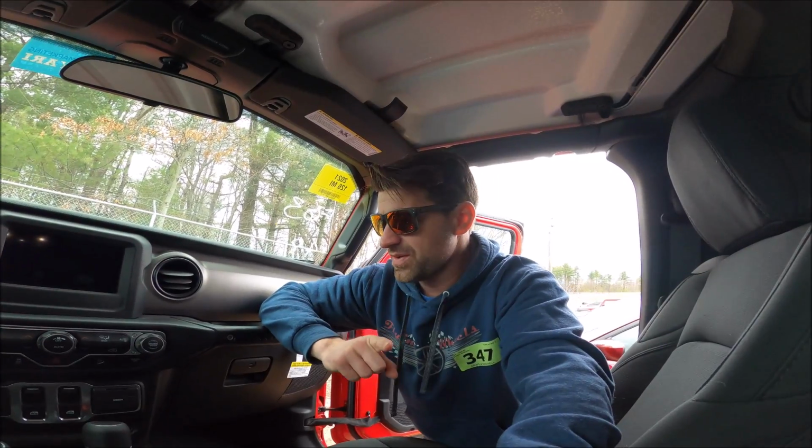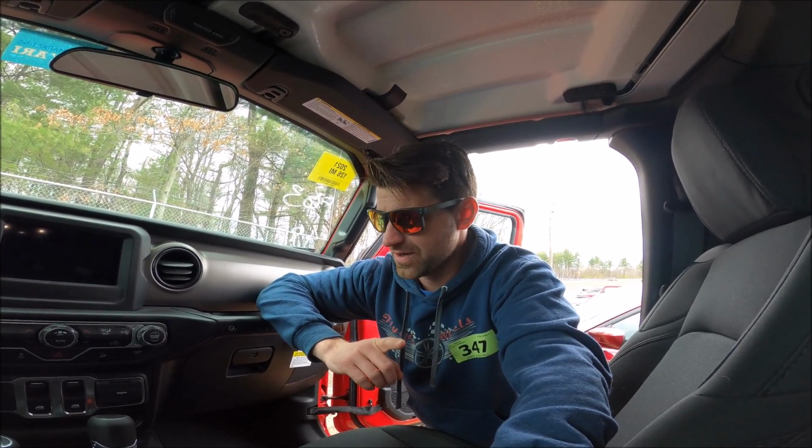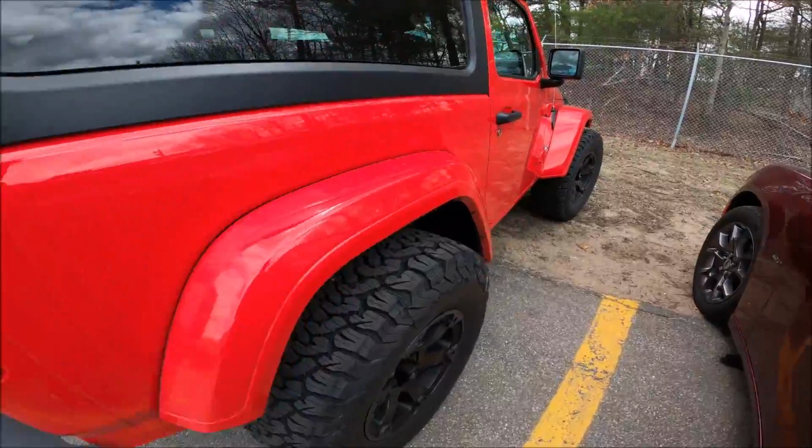Now, the only reason I'm showing you this is because I want to buy it. I'm going to plan on buying this today. I think there's something up with it, and I haven't quite figured out what it is. But when I figure it out, I'm going to buy it. We're going to take it for a test drive, make sure everything's good, and then hopefully we get to leave with it.